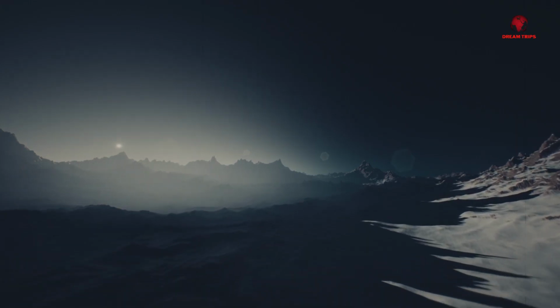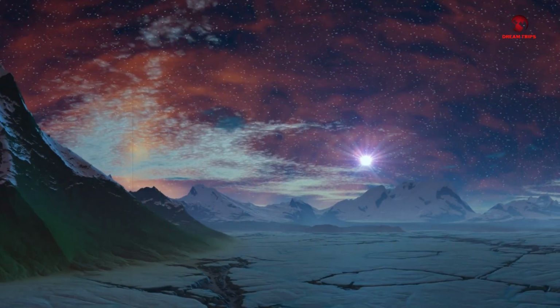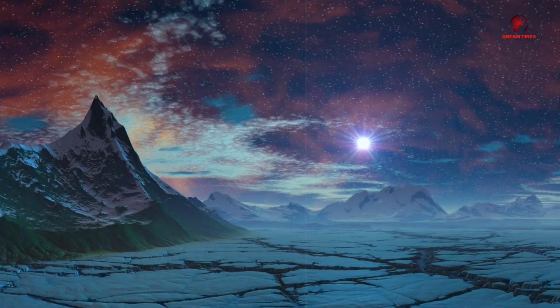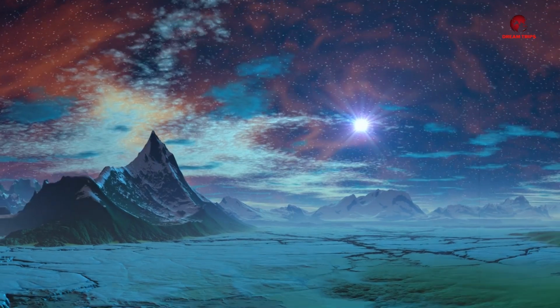The Europa Clipper mission, set to launch in the mid-2020s, represents a significant milestone in the exploration of Jupiter's icy moon, Europa. The journey to Europa involves several carefully planned phases, each critical to the mission's success.